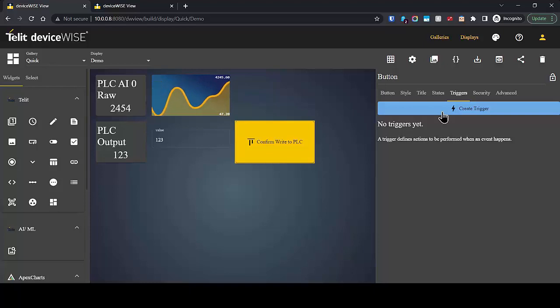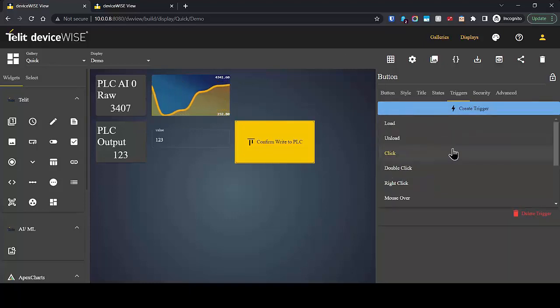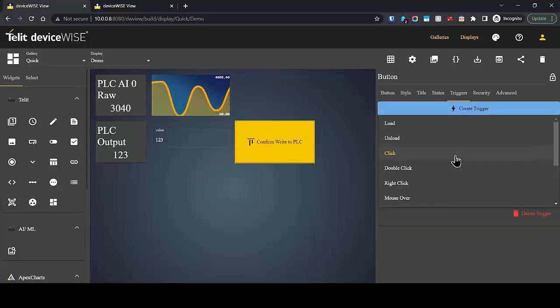So you have edge triggers that can control your edge logic, you have cloud triggers that can help manage your system, and then you have device-wise view widget triggers that can help you manage and change things within the visual environment. So if I create a trigger here, I can do anything from a click, double click, mouse over, values change, interval change, whatever I choose to have it as. And because this is browser-based, it's completely transferable from a desktop environment to a mobile environment. So every time you see a click, you can think about a tap.